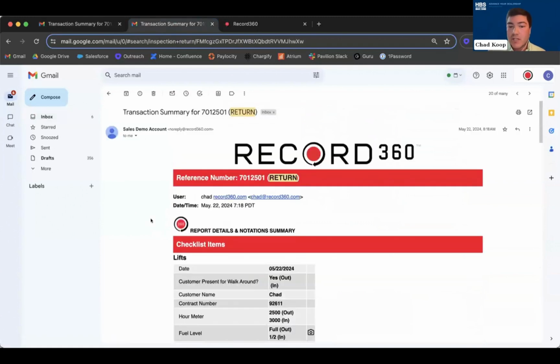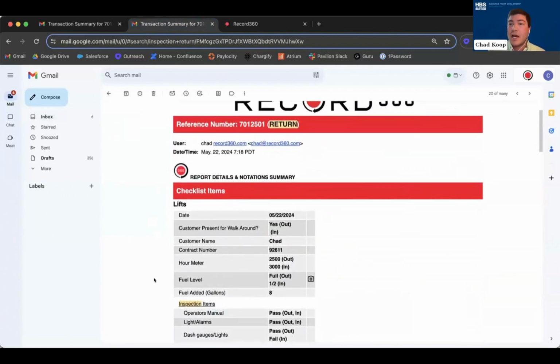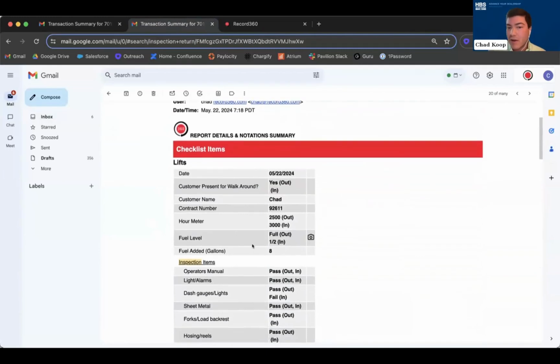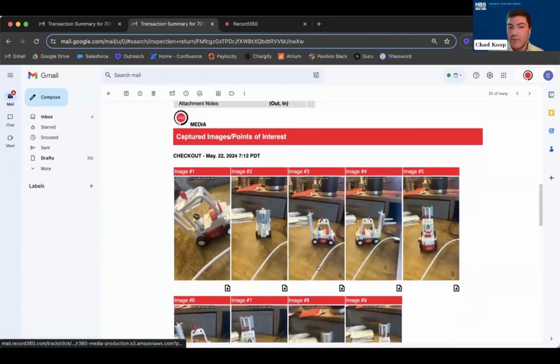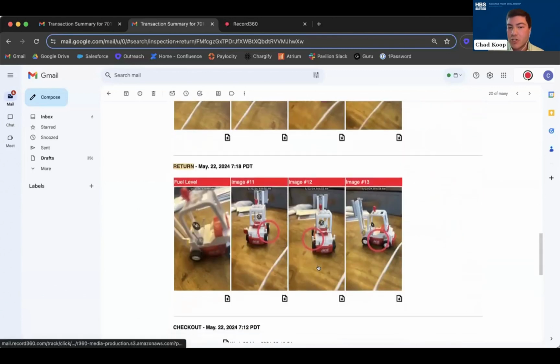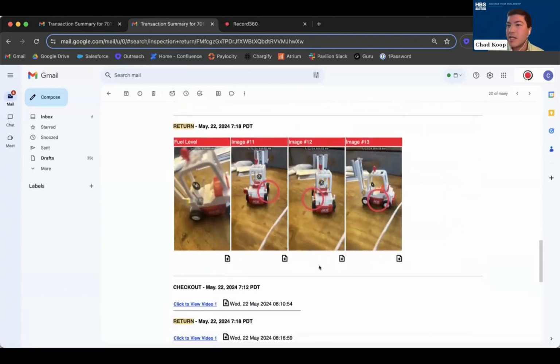For a rental inspection, say a check-in and check-out, I just did a check-out, but for the purposes of time, I do want to quickly show you what the inspection summary would look like if you had done a return after. So we have something called in and out controls on those two-way workflows I mentioned. Really valuable for tracking things like hours and fuel. Here you can see that the customer returned it with a half tank when it came back in, and there's 8 gallons of fuel that were added. The pass-fail section, where did it pass on the way out but fail on the way in? And then the checkout photos, and then the return photos right here, notating any type of damage.